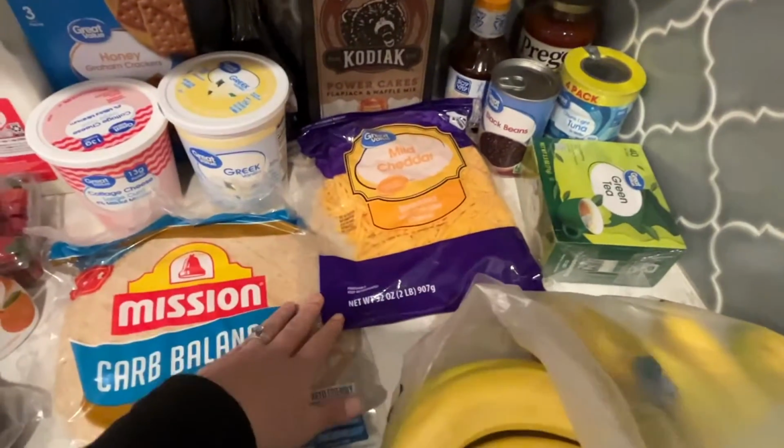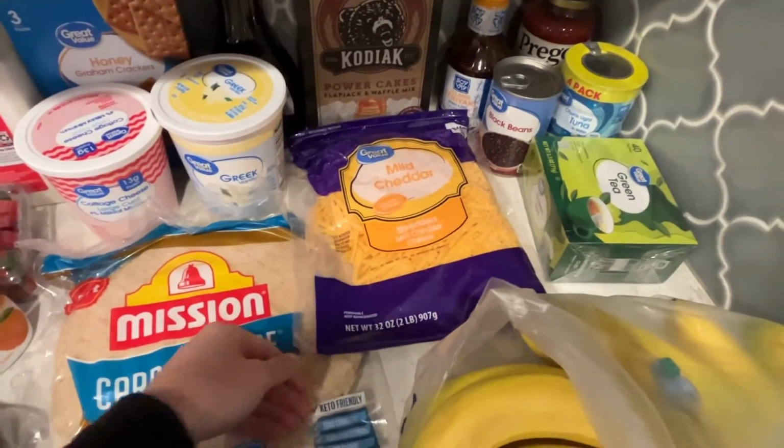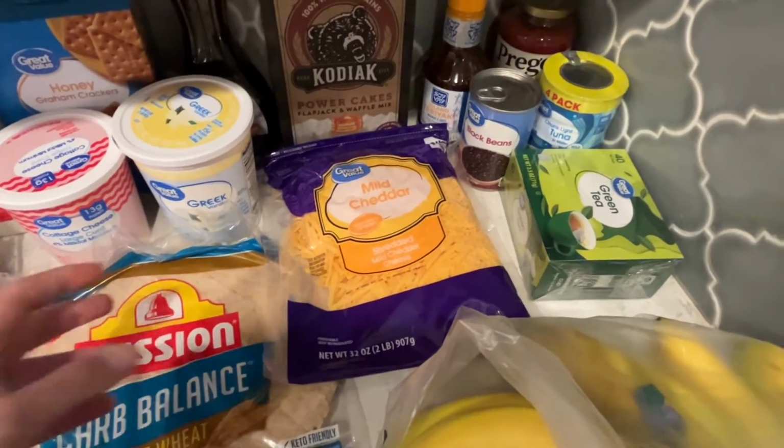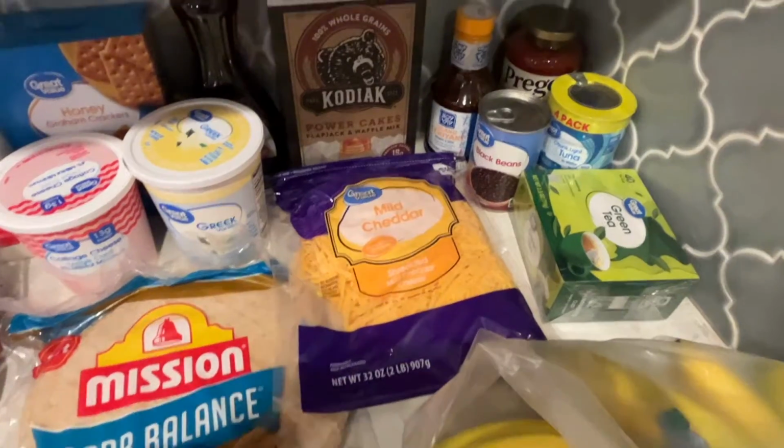A big thing of shredded cheddar cheese. Definitely. I always think I'm not going to buy a lot of cheese this week, but we go through it. So I always end up getting this big bag.